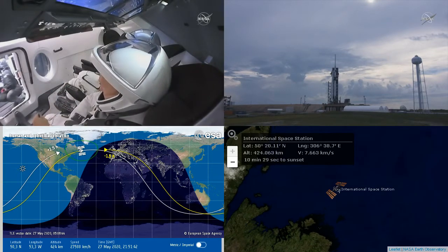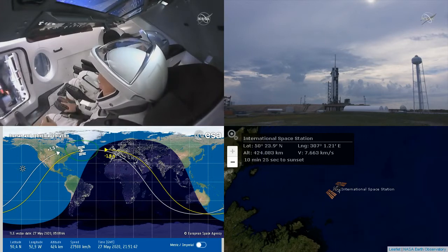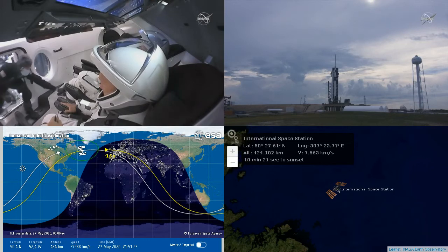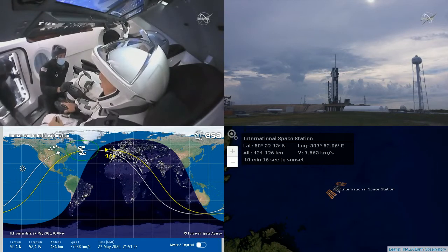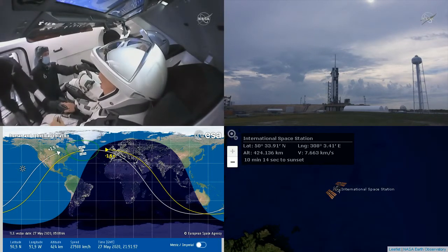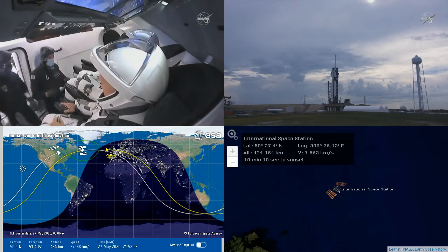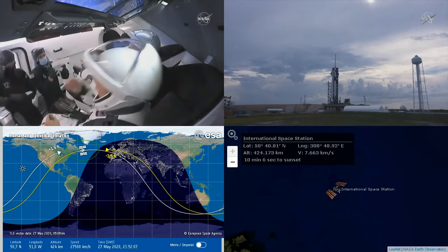Dragon SpaceX, seats are upright. Thanks for the valiant effort today, helping us test our scrub timeline, and we'll see you Saturday. Yeah, we appreciate those words. Everybody did great today. It was a great practice, and we'll do it again on Saturday. Everybody stay safe, and we'll talk to you in the loops. Likewise.